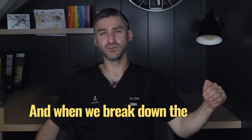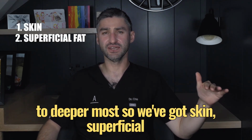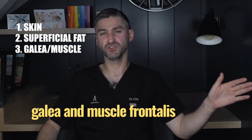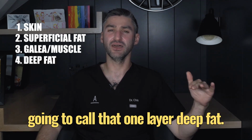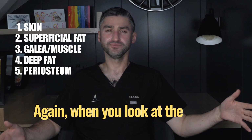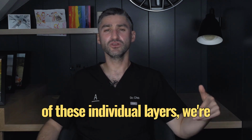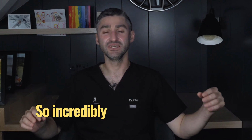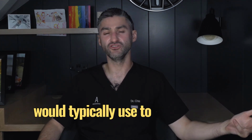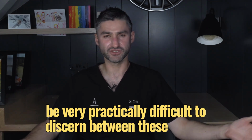And when we break down the layers from outermost to deepermost, we've got skin, superficial fat, galea and muscle, Frontalis muscle, which are basically, the thicknesses are so thin here, we're going to call that one layer, deep fat, and then periosteum. Again, when you look at the applied anatomy studies on the thicknesses of these individual layers, we're looking at somewhere between 0.3 millimeters and 1.3 millimeters. So incredibly fine, thin layers that when we're using a standard insulin needle or a needle that we would typically use to inject toxin, it's going to be very practically difficult to discern between these layers.